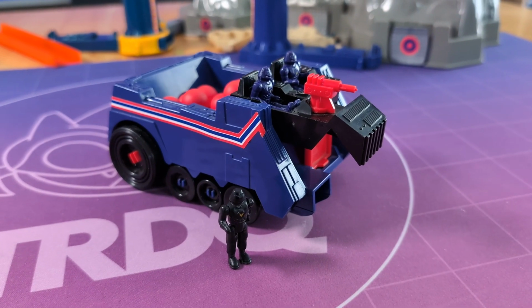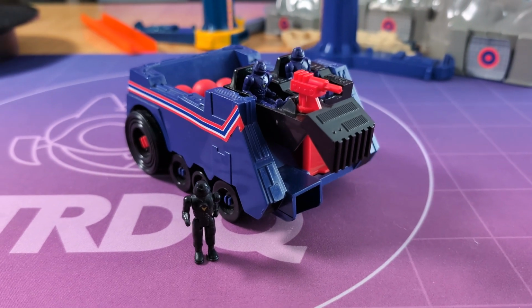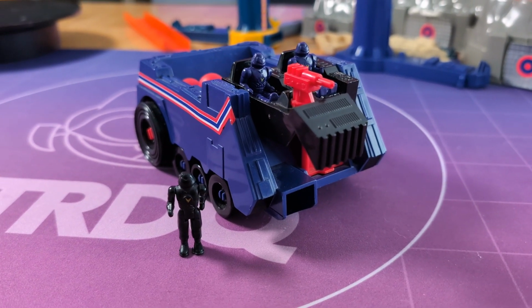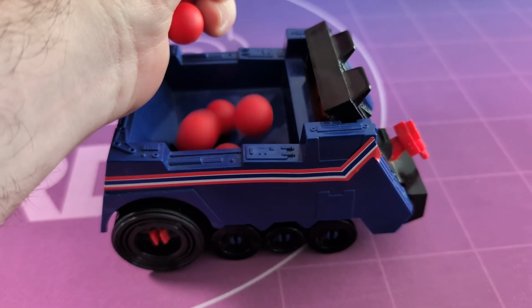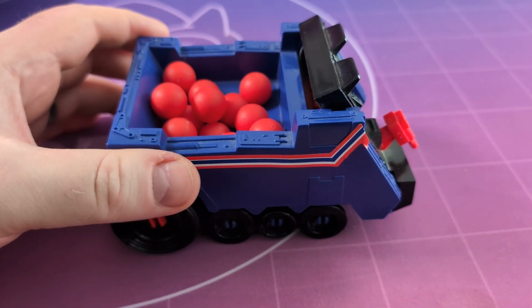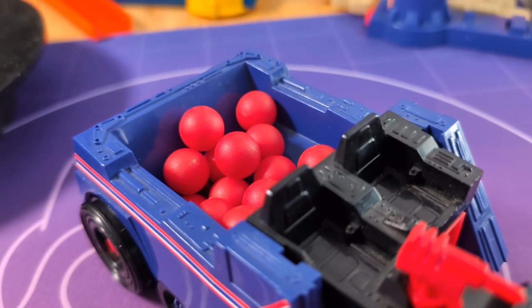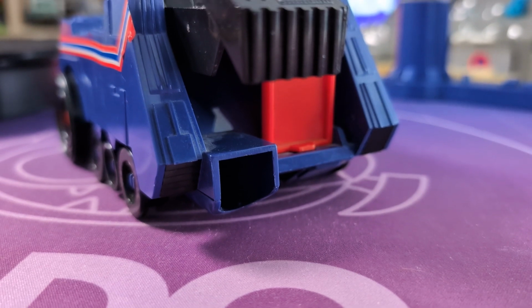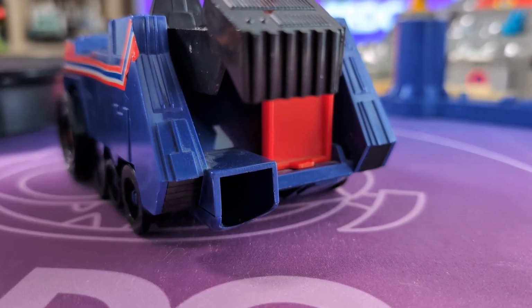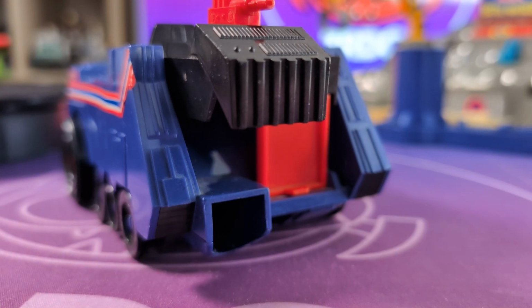Next up is the Bat, the ballistic armoured tank ammo carrier, operated by Viper Squad under the leadership of that bastard Major Leon Vex. This one has seen better days. You feed the cannonballs into the back here, and as you roll the wheels, the little tray feeds more in, and in theory, a spring inside fires the cannonballs out of the front here. Now, I opened mine up to see why it wasn't working, and a big chunk of plastic inside had snapped off somehow. But being 36 years old, we can forgive that.